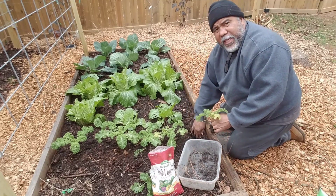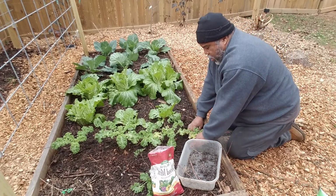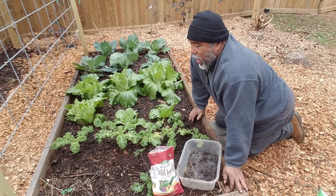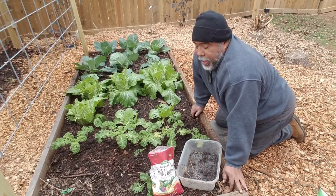So I'm putting these plants here a little tight, right? But that's okay. They're all gonna grow nice, and I'm gonna be picking these quite often, so it won't get as crowded as you might think.